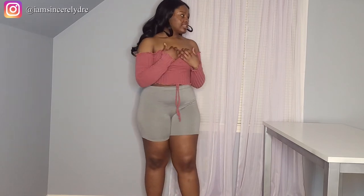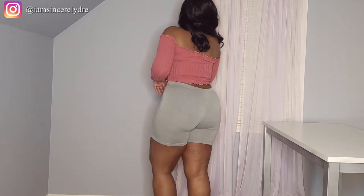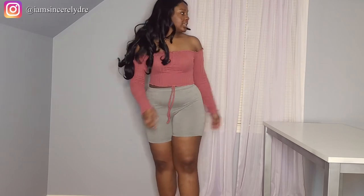But it's really cute. I like the little frill type of detailing that's going around it. Here's the back. Nothing crazy, but it's really cute.